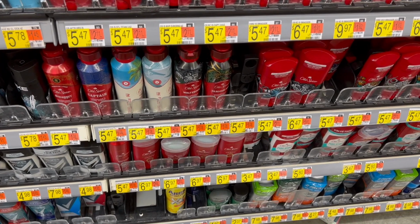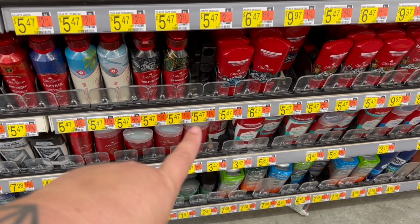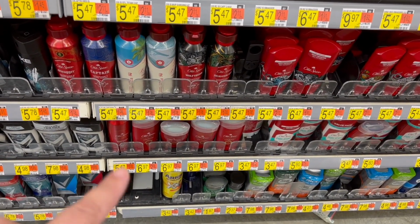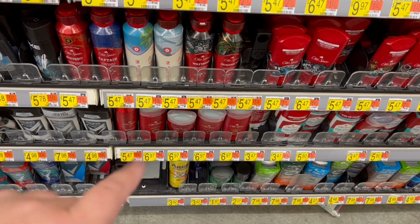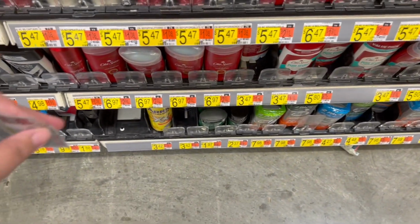So next we have the Old Spice dry spray. The Kraken Norda is gone, but I did scan the Wolf Thorn and it works just fine. So we're going to grab the Thorn for $5.47, and then we're going to use this $3 coupon from the August P&G. Then, oh, what did I just step on?